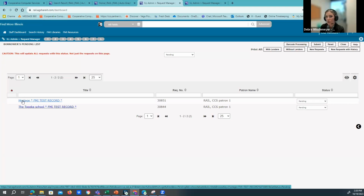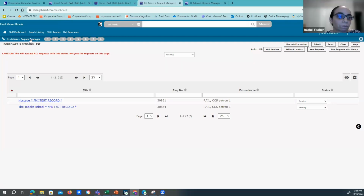So off screen, Rachel is going to be acting as my lending library. So she is going to be holding this item for my patron, marking it as shipped in the Share It software, putting it in Rails delivery, and sending it over to my library for my patron. So Rachel, let us know when you're done with that. I marked it as shipped.